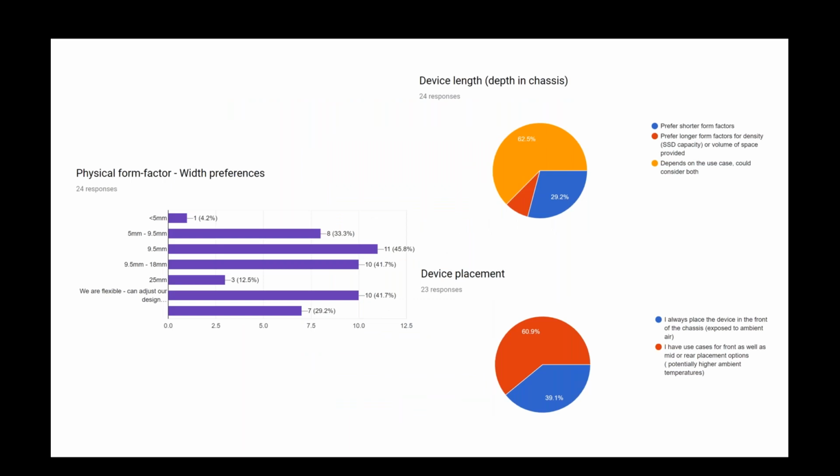All right, width preferences. I may have put a few too many options in here. It was tough because, if you're looking in E1S, those are certain widths. If it's an E3, those are different widths. If you're U.2, those are different widths. Then M.2, I don't really know how you put widths in there, but you can kind of see it's all over the place. Nothing very exciting to get out of this, other than less than 5 millimeters and 25 millimeters, either really small and really large, certainly are not something that many people care about.